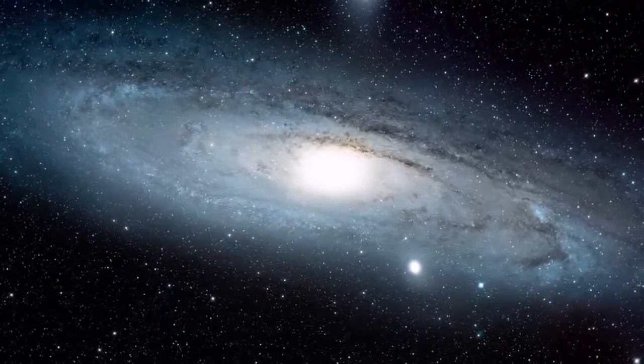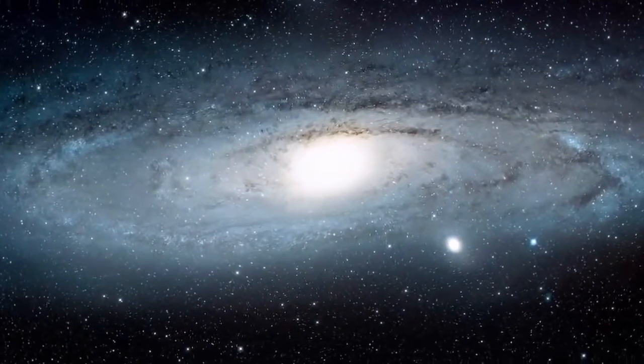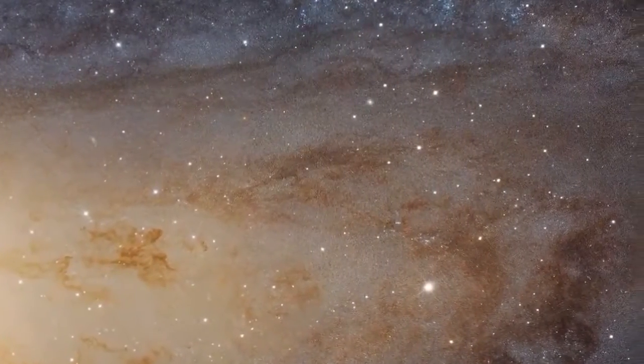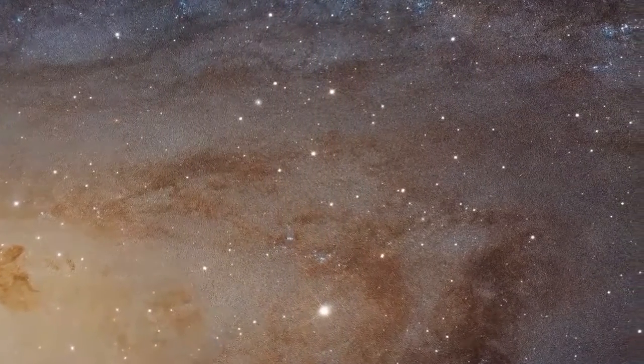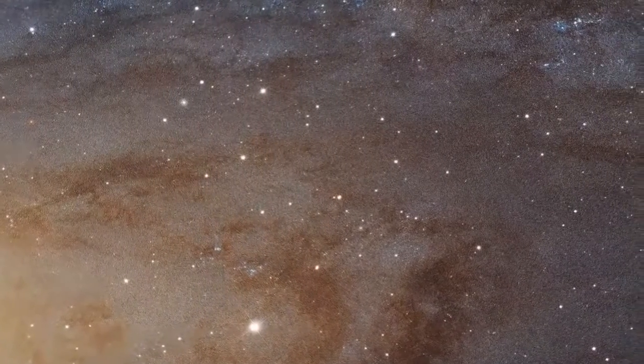Astronomers have long known that the Andromeda Galaxy, currently 2.5 million light-years away, is moving toward our Milky Way. A team of astronomers used the Hubble Space Telescope to find out how fast the two galaxies are moving and whether there will be a head-on collision.